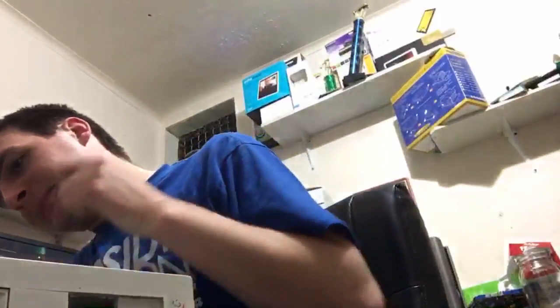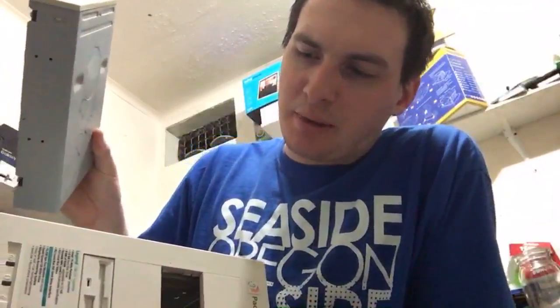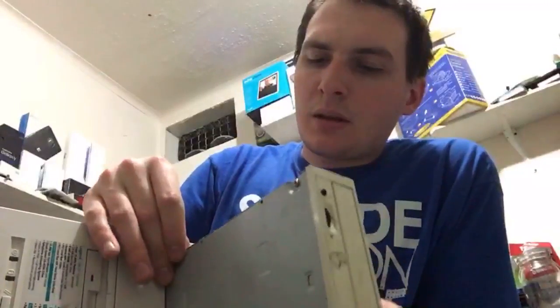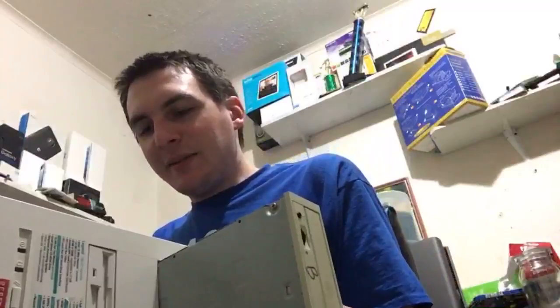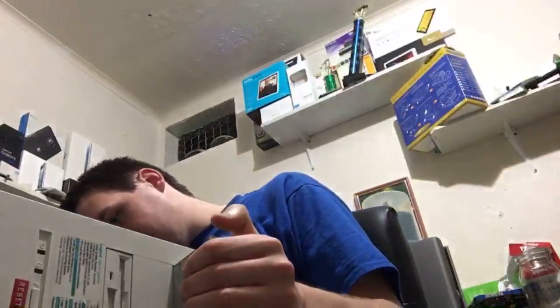CD-ROM drive's out. Now I gotta put in the CDRW drive, which is up there. Okie doke. Gotta fix this blank because I accidentally popped it out. And then the fun part comes in, reinstalling the CDRW drive in the case. No, they're actually not easier to take apart. I'm being serious.